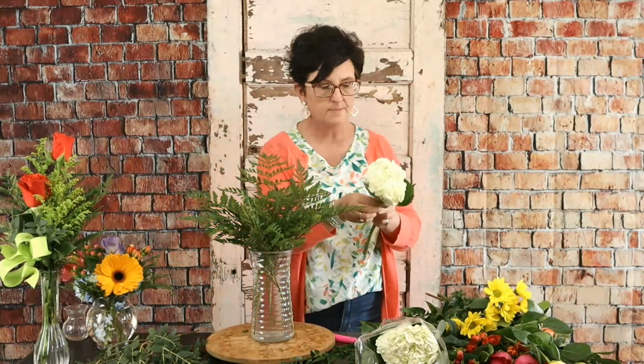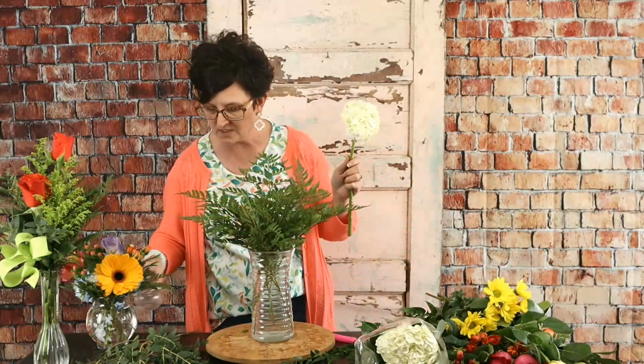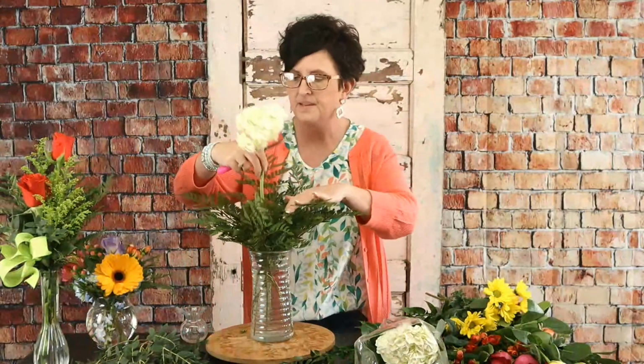All right, so this time we are not going to use our hydrangea as a grid. It is going to be a focal flower. So I have 2 large white hydrangeas. I am removing the foliage, and I am going to use some quick dip. I'm going to take my floral knife, cut that stem at an angle, and dip it in quick dip. Now, quick dip is a hydrating solution that just helps these hydrangeas stay hydrated. If you don't have quick dip, you can use alum, which is a pickling alum. It's just a powder that you can pick up at the local grocery store, and it is also used to help keep your hydrangeas hydrated.